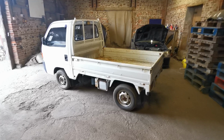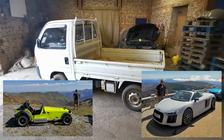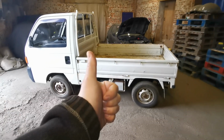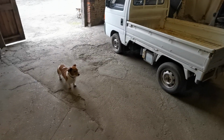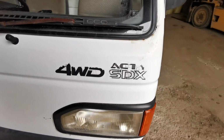So it's basically the size of a Caterham, but the layout and the setup of like an Audi R8, because it's rear-wheel drive, sends power to the front when it needs to, and it's mid-engined. I'll be honest, it's probably the closest I'm ever going to get to an R8 anyway. Okay. Now this one is actually an SDX model, which means top of the range.